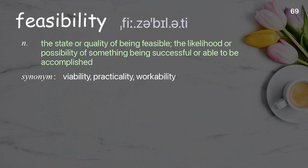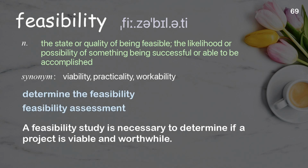Feasibility. The state or quality of being feasible, the likelihood or possibility of something being successful or able to be accomplished. Examples: Determine the feasibility. Feasibility assessment. A feasibility study is necessary to determine if a project is viable and worthwhile.